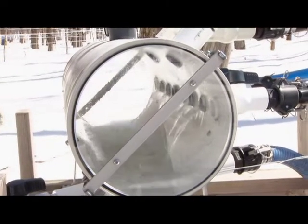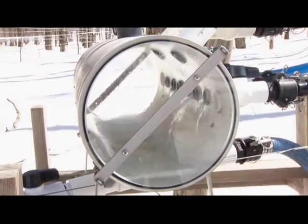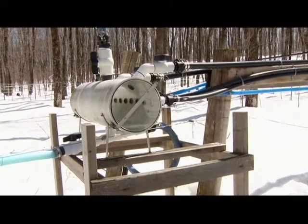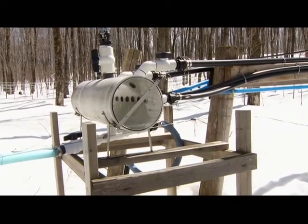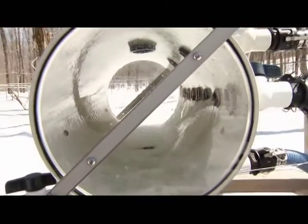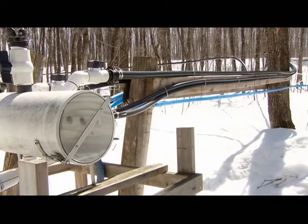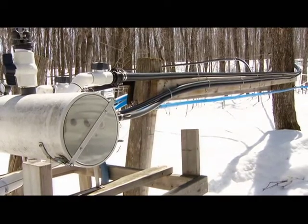That is what we call a booster, and what it does is give us optimum vacuum on the far end of that particular station, and the sap is sucked into the canister, and the flow as it was coming out will go in the canister and then goes down, and it goes into the ground into a buried main line that runs back to that vacuum station.